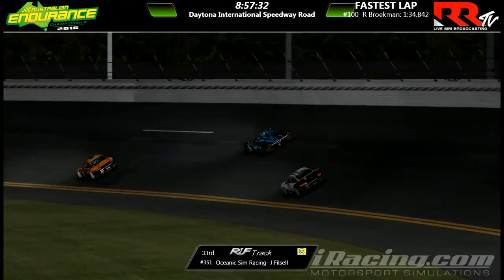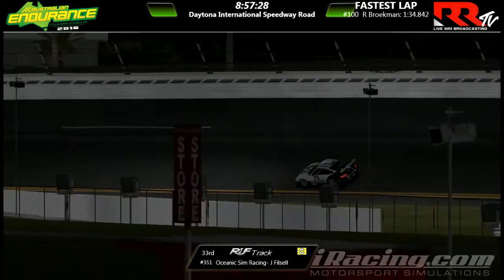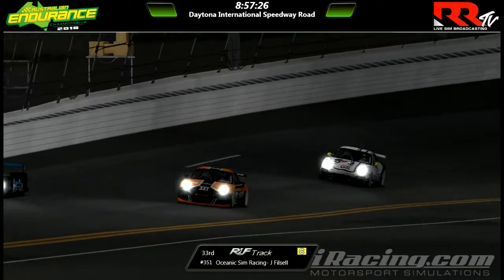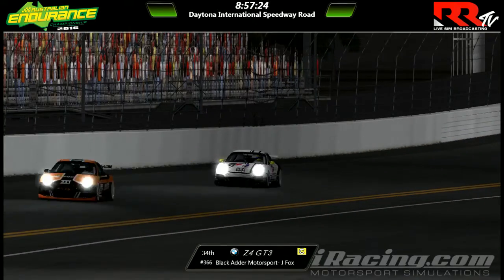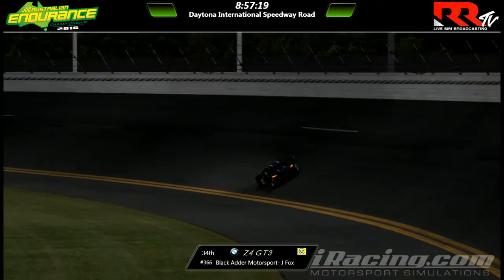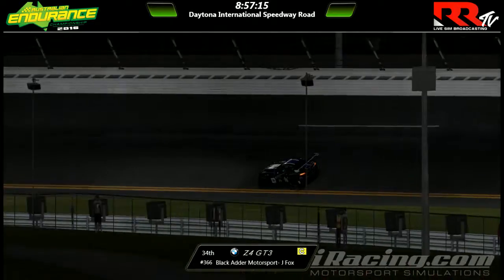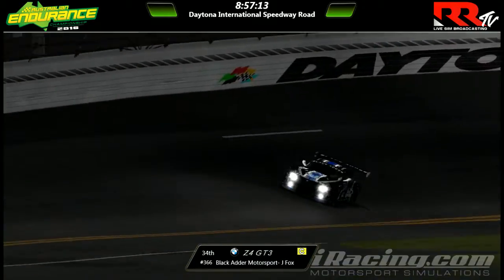Then fourth position, right behind him, is Oceanic Sim Racing with Jared Fulsell behind the wheel of that car, so they're still going strong this morning. Then rounding out our top 5 in Class C, Jake Fox, Blackadder Motorsport, the 366. So they're about 2 laps down from the lead.